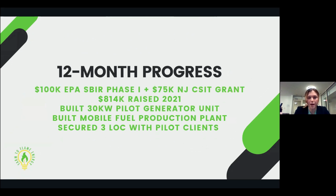In the past 12 months, we've made a lot of progress in securing grants and clients, which has allowed us to jumpstart our pilot programs. We hope to use this foundation to achieve our ambitious expansion plan.